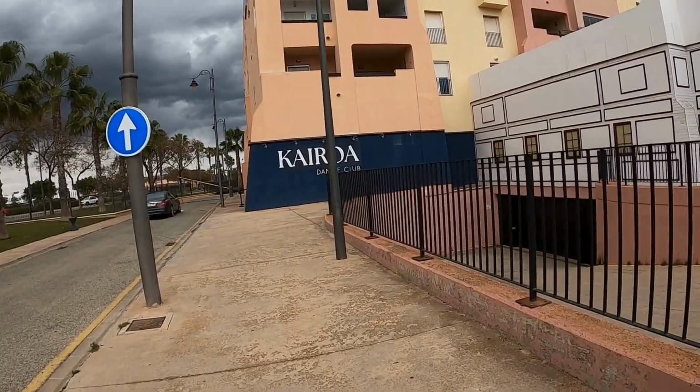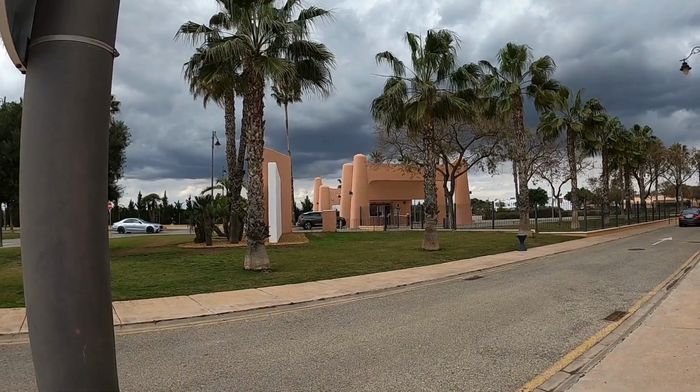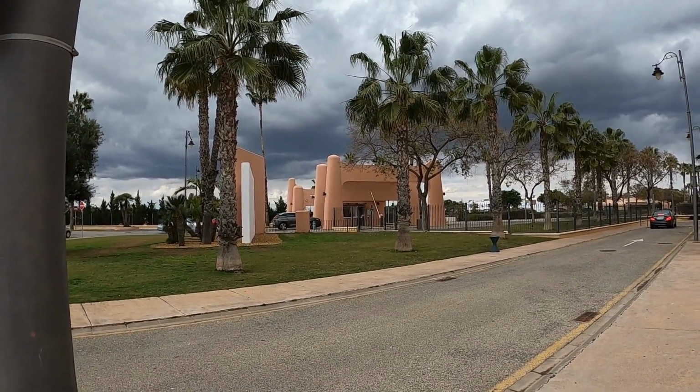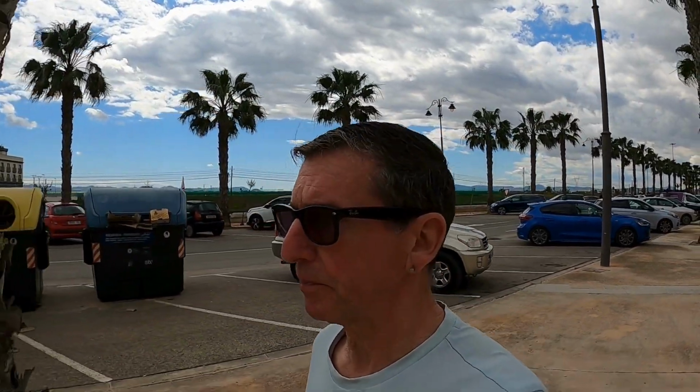So that's the Mar Menor Boulevard, bars and restaurants, and right there is the entrance to Mar Menor Golf Resort, which I've covered in another video. So I hope you enjoyed that walk along the Mar Menor Boulevard, which is just outside Mar Menor Golf Resort. So you can see that if you're staying in the golf resort, you've got plenty of choice for bars and restaurants just outside the resort, which for me makes it more attractive than many of the others.